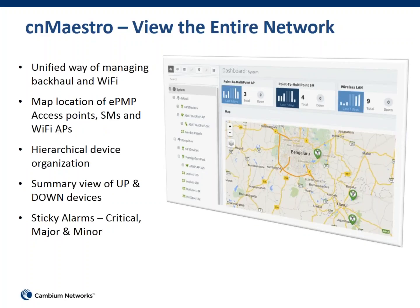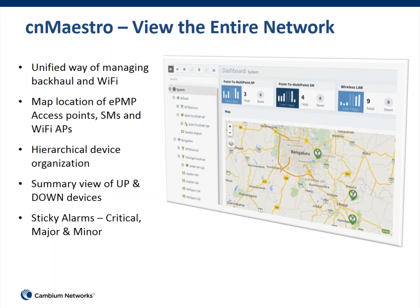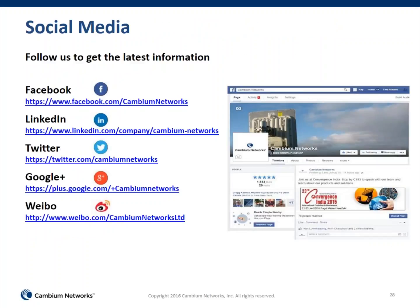So I can pre-provision and pre-stage this equipment before it goes out to the field, and then when it shows up in the field, it automatically provisions. So that's kind of the general overview. It gives you a sense of what the utility applications are, as well as a quick overview of the product portfolio. I covered a lot of material in a short amount of time.